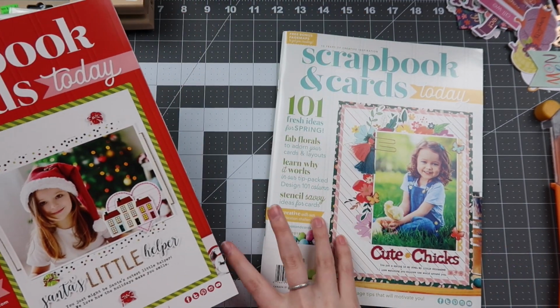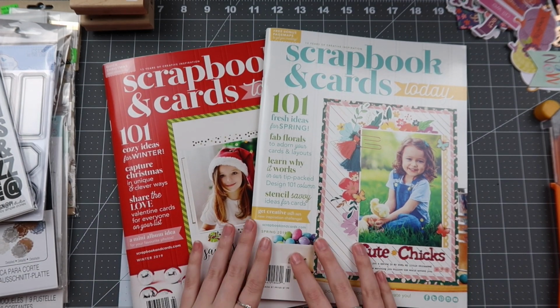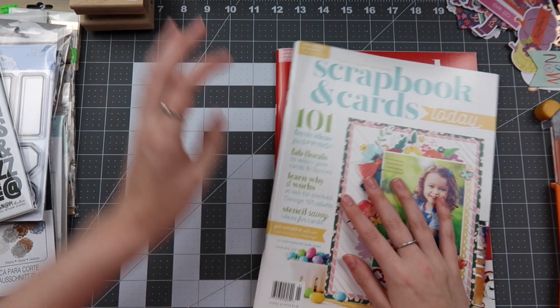I've never submitted to be in a magazine. I have no idea how it works, but congratulations if you are. I can't wait to see your things in these books. But that was my little haul.